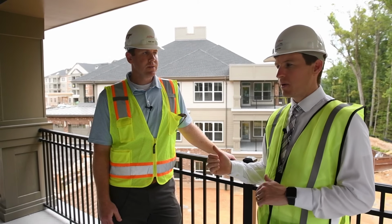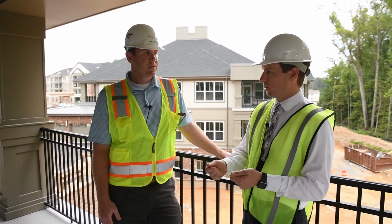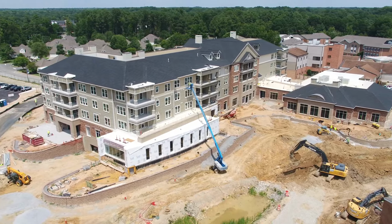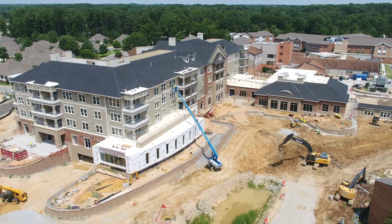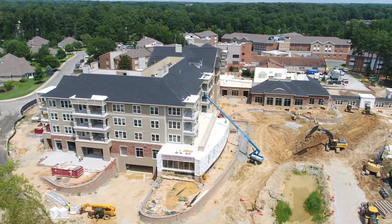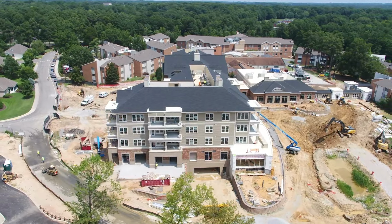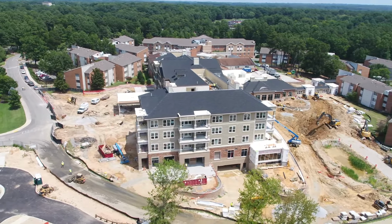Next, we're going to walk over to the clubhouse. The clubhouse is a little bit further behind. These buildings kicked off earlier than the clubhouse. When we were doing the underground parking, these buildings started going out of the ground. I know a lot of that rainfall was happening right at that time period. So as we go through the clubhouse, the finishes are not going to be as far along, but they're still progressing at a great rate.